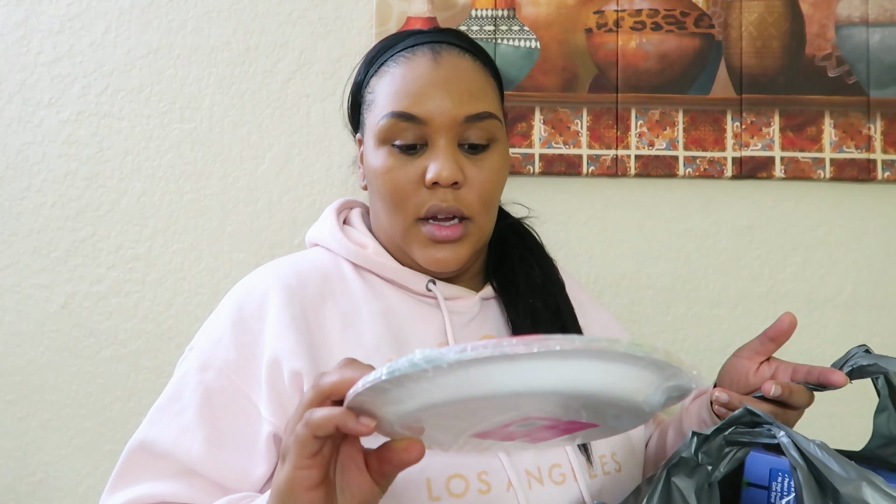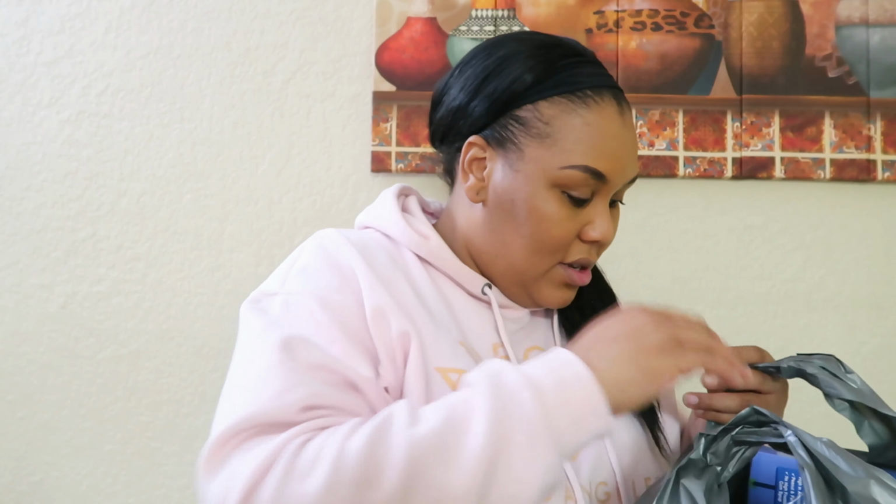So I just picked up these plates right here. I just got this print with just a little balloons on it, because they didn't have anything to match the little theme she was going for. And guys, she wanted to use a mixture of two different themes, which was LOL and Barbie. She said she wanted both, so I'm like, okay, I'll figure out a way to make that work. So those are the plates that I picked up.